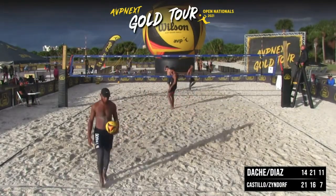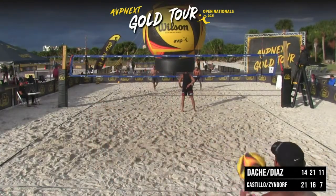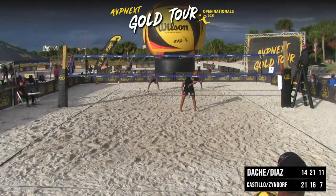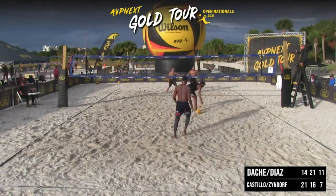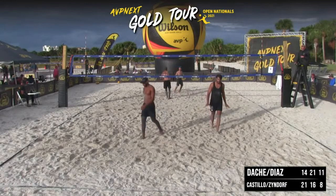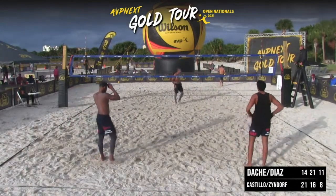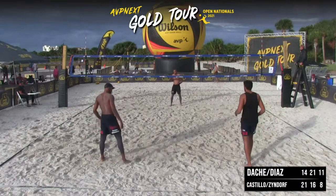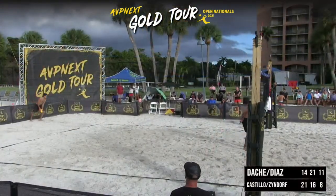That is Dache's second service ace. One coming in set number 2 and the second coming here in set number 3. Missed contact service error by Dache, 1-1. It was nice he was able to take away the 1 point on his first service attempt. He leads with a 1 point advantage. That's going to bring us 8-11. Next point will cause a side switch.